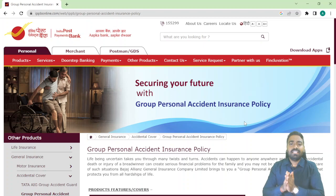The first thing is, to get this benefit, you have to open an account in Indian Post Payment Bank. The first question: how to open an account in Indian Post Payment Bank? Just visit any post office and ask the officer how to open an account. You need to give certain basic documents like Aadhaar card, PAN card, and your passport size photo and many of the documents. By giving the documents, you can open an account in Indian Post Payment Bank.